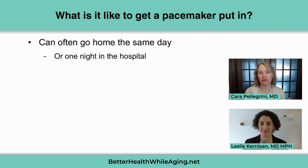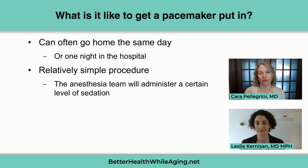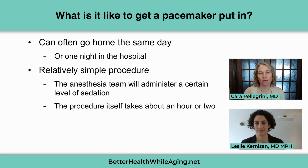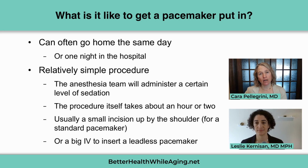Sometimes, if they're coming and going on their own, they'll spend one night in the hospital with us. In terms of the procedure, the anesthesia team or nurses will administer a certain level of sedation. So usually people don't really remember anything or experience pain during the procedure. The procedure itself takes about an hour or two. As I said, it's usually a small incision up by the shoulder, or an IV to insert that leadless pacemaker.